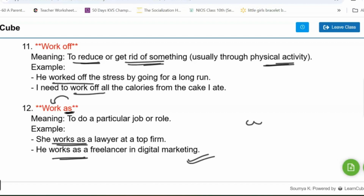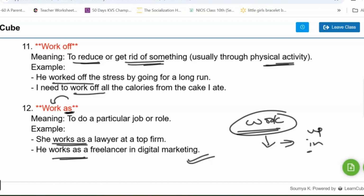Now you have seen how we are using the verb work, and different ways of using up, in, as, to. These ways we are changing the meanings and using them in our daily sentences of English. You may be using some of them, but if you take all together, many may be new to you.